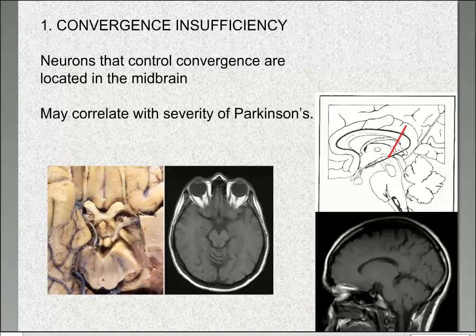Can it be because my left side muscles work different than the right? Not for convergence insufficiency. Convergence insufficiency isn't about a left versus right problem. It's about a command that goes out equally to the two eyes to have them work together.